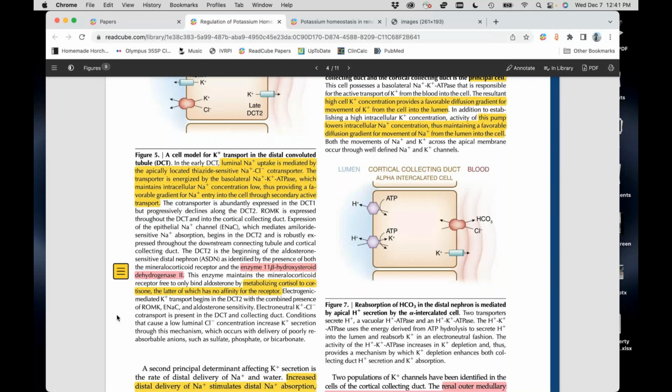Interestingly, there have been some studies in people with CKD, with end-stage kidney disease, where they're anuric and on dialysis, that are hyperkalemic, that have used licorice as a way to try to control their potassium. And they actually did so with modest success.